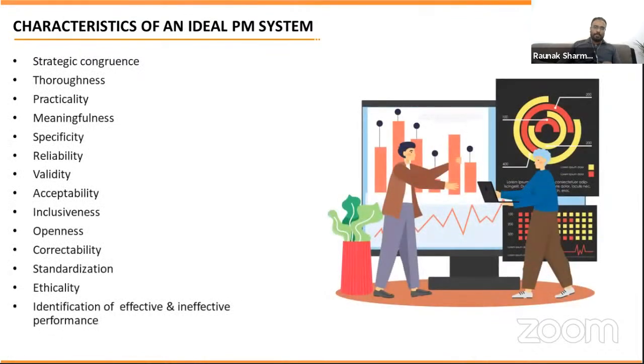So here we would now talk about the characteristics of an ideal performance management system. We have talked a lot about it, but what kind of system are we trying to put in place in the organization? The first point is, it should have a strategic congruence. That means the system should be closely related with the strategy that we have set. Like Sunstone has a very unique strategy, so the system must be put in place to see whether the people working in the organization closely relate with the organizational goals.